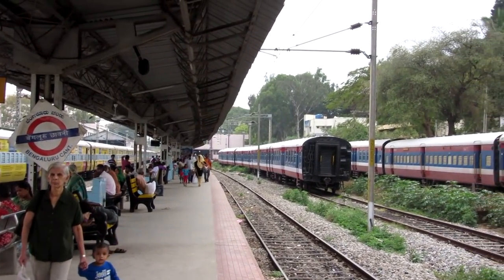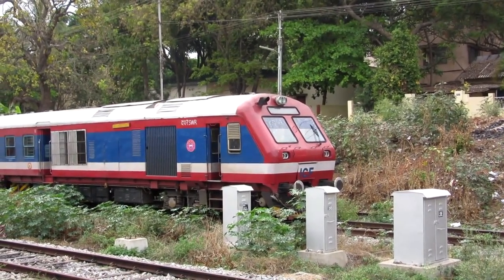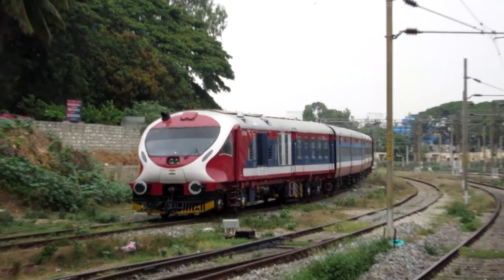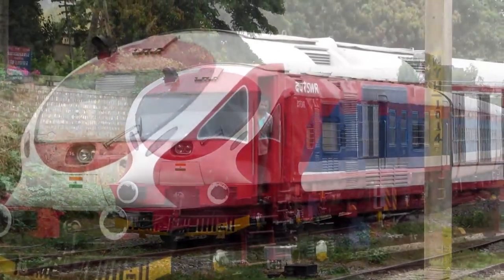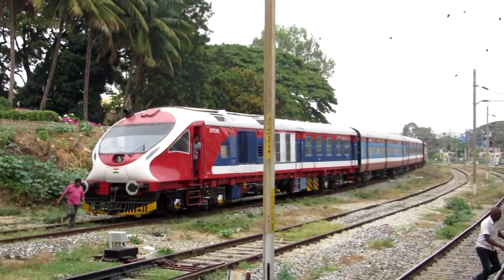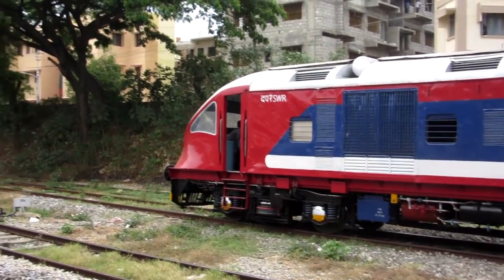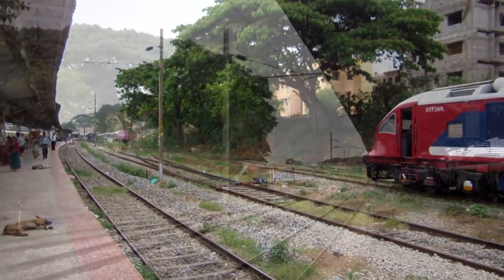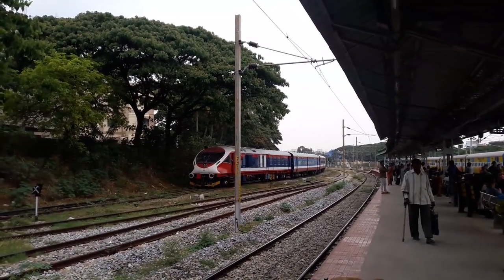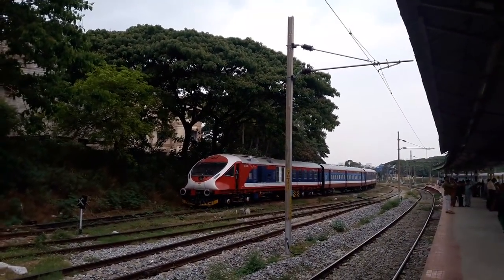Bangalore Cantonment Station, the home to diesel multiple units. That's the latest third generation brand new unit in Cantonment. The unit is now being shunted into the station and then probably will operate later in the day.